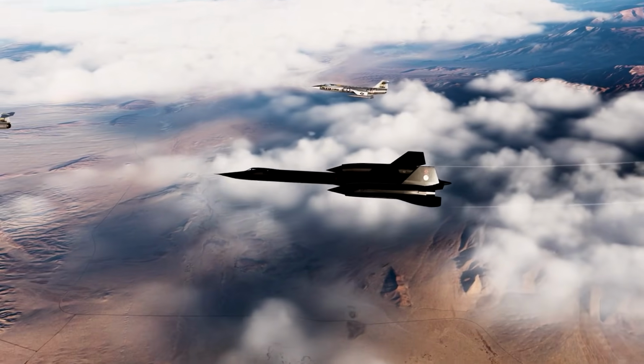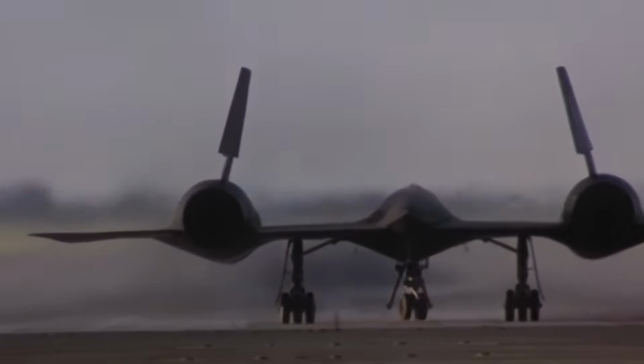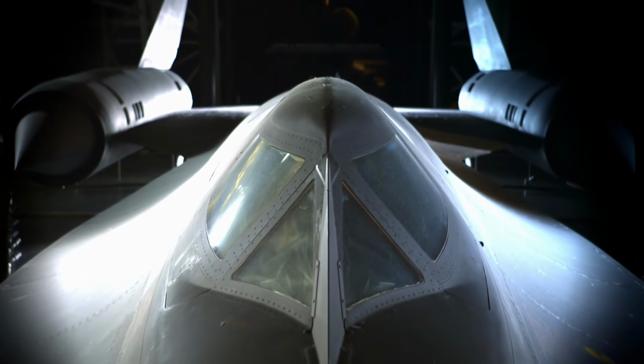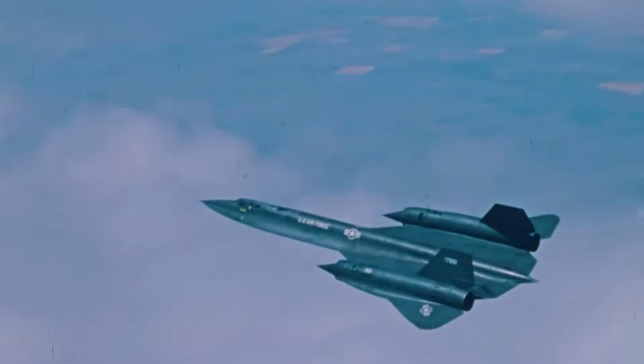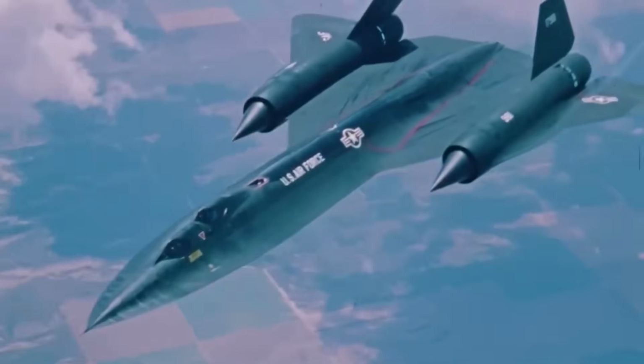It was retired again in 1998, this time permanently, or as permanently as anything in the defense world ever is. The argument for retirement rested on cost. Operating the SR-71 was extraordinarily expensive, not primarily because of fuel or crew costs, but because of the maintenance burden imposed by the aircraft's extreme operating environment.